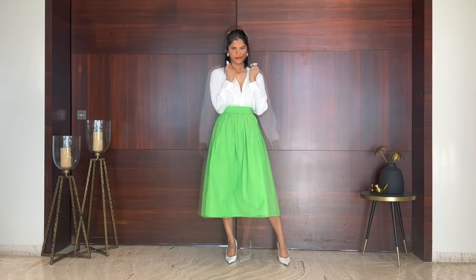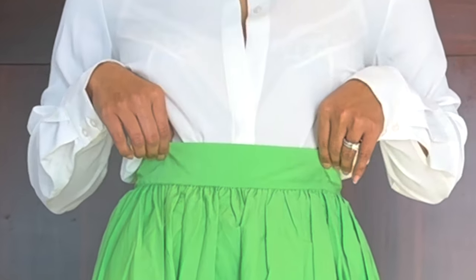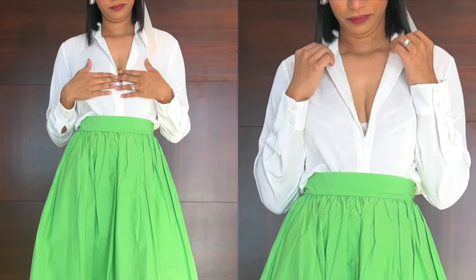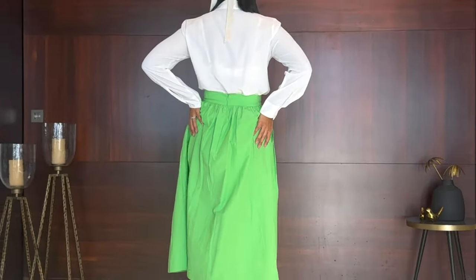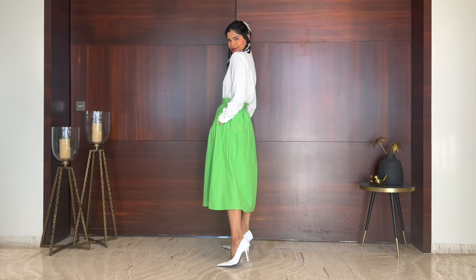For example, here you can see I'm wearing a light wash denim jacket, flowy white shirt and a bright green bottom. This vivid flared skirt not only adds a pop of freshness, but is also the main feature of this attire. It is made from a cotton blend, so perfect for the current changing weather. It has qualities such as calf length, voluminous silhouette, wide waistband and a flattering high-rise midriff.